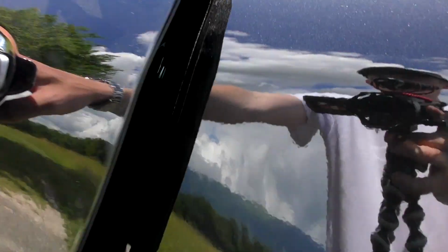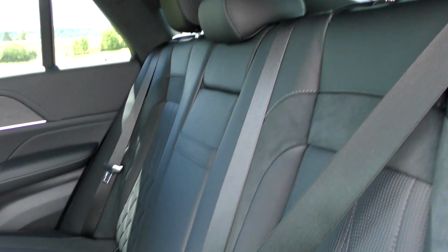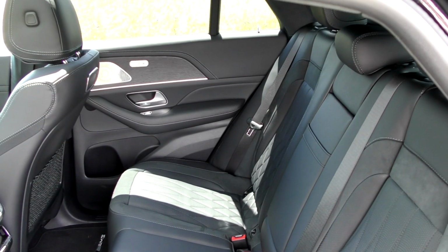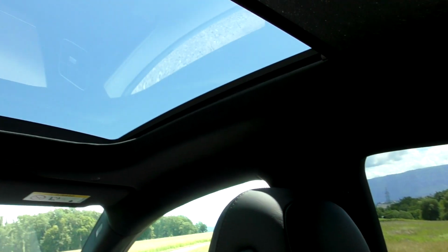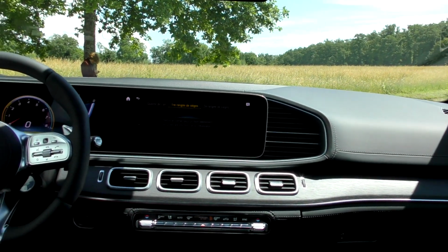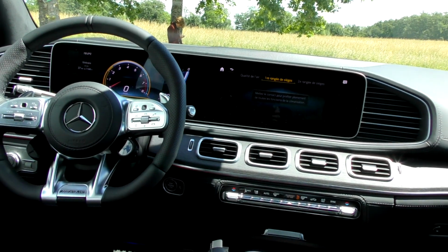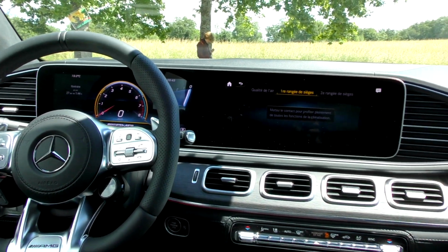Just for the rear section of the car, there you go, with the step obviously, so you can put your feet here and just step on board the car. This is the whole inside with the diamonds on board and a bit of Alcantara that surrounds the seats. This is the whole coupe. You have this nice panoramic sunroof, and that's the whole front of the car with the all brand new entertainment system, as you can notice, which is pretty nice.